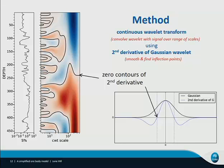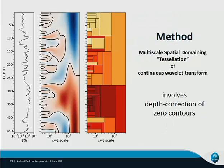But the problem with this is that as you go up, as you smooth the signal and you go to higher and higher scale, which corresponds to smoother and smoother wavelet transform, the wavelets interfere with each other. So the boundaries interfere with each other. And so the zero contours start to go all over the place. And that's what makes the picture so hard to understand.